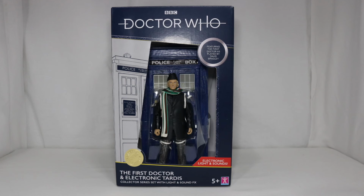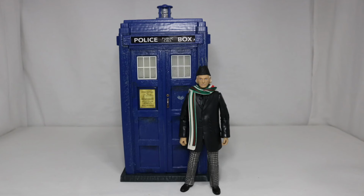The TARDIS set of the year is unexpected and unique, as it's based off an Adventure in Space and Time biographical film from 2013. The set includes, for the first time from B&M, an electronic TARDIS, as well as the First Doctor, which, for the first time, is based on David Bradley and not William Hartnell.